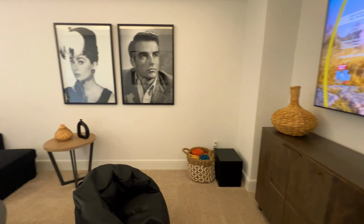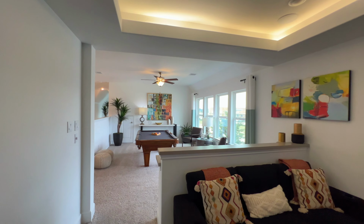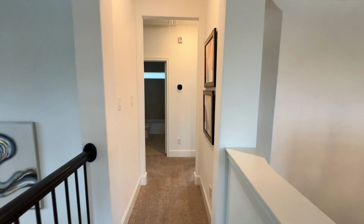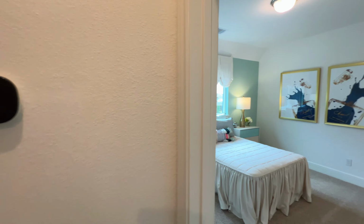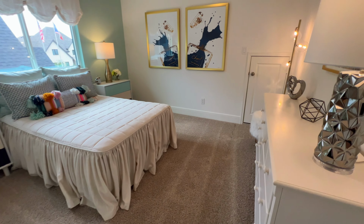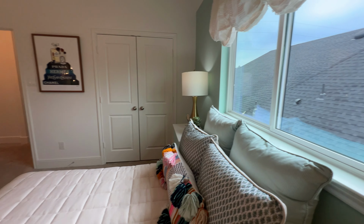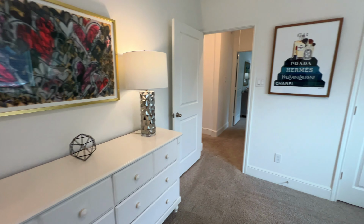Little media area, entertain some folks, watch the football games, or just have a nice movie night, play some pool over here as well. And then you'll have your two other bedrooms over here. So like I said, for a total of 4 bedrooms in this property. This will be your first one right here. So you have nice size rooms in here. Of course, you have that door right there for easy access to the attic. Maybe store some Halloween decorations and Christmas decorations and things like that.